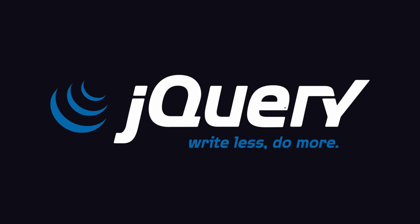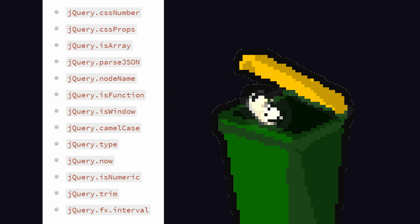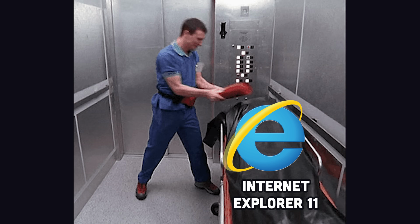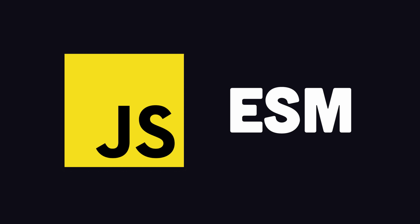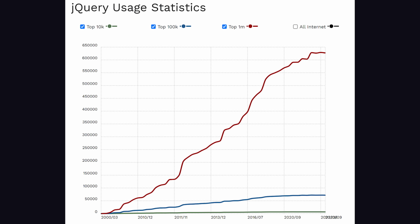Speaking of jQuery, one thing that you may have missed is that after nearly a decade of anticipation, jQuery just announced version 4.0. It got rid of a bunch of stuff made obsolete by the JavaScript language itself, dropped IE 11 support, and migrated to ES modules. Most front-end developers nowadays are too smug and arrogant to use jQuery, but this is great news for the millions of websites out there that still use it.